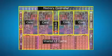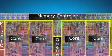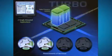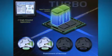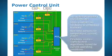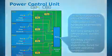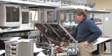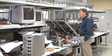Intel did this with a number of innovations, such as moving the memory controller onto the chip to achieve higher memory bandwidth, Turbo Boost technology, which increases frequency when the processor detects it has available power headroom, and an integrated power gate, which shuts off power to those cores which aren't in use. Scientists, like Intel fellow Glenn Hinton, say the technologies increase performance and energy efficiency.